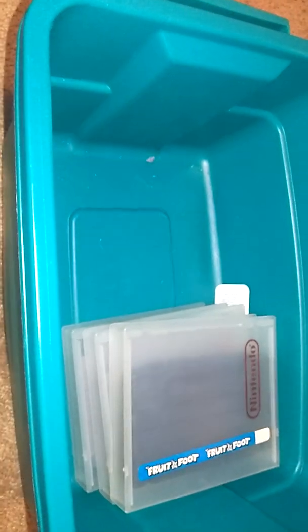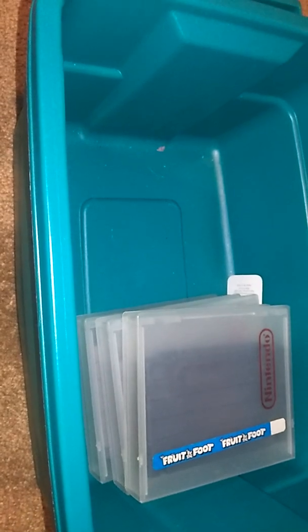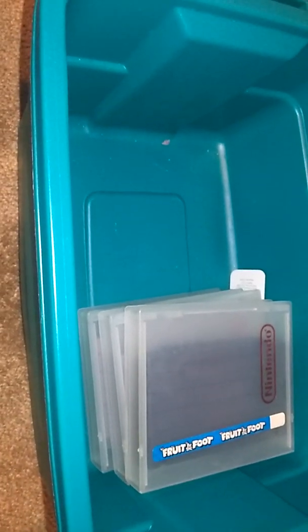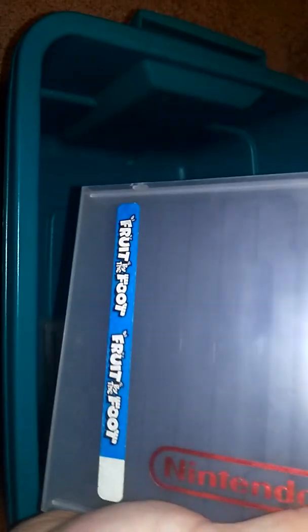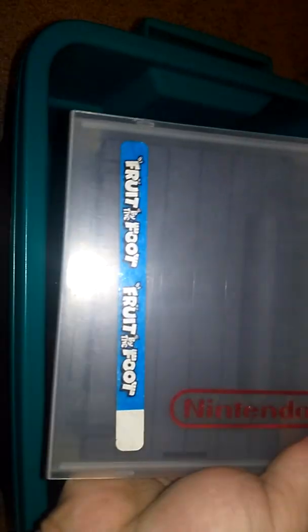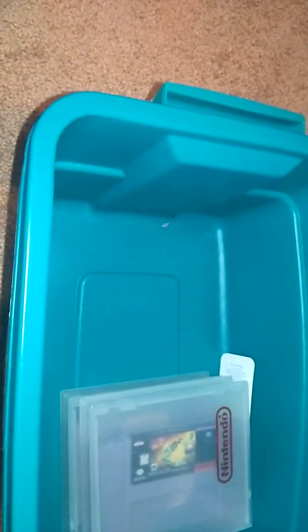Here's my copy of Mike Tyson's Punch-Out. I also believe I have the version that was released after Mike Tyson's Punch-Out that was just called Punch-Out. And it had Mr. Dream or whoever they replaced the character of Mike Tyson with. This here was a Super Nintendo cleaning kit. Apparently you would put this thing in your Super Nintendo, and it was supposed to clean the inside of your system.